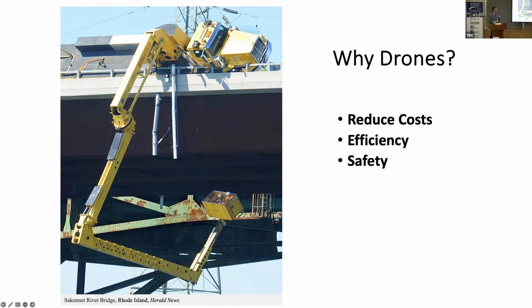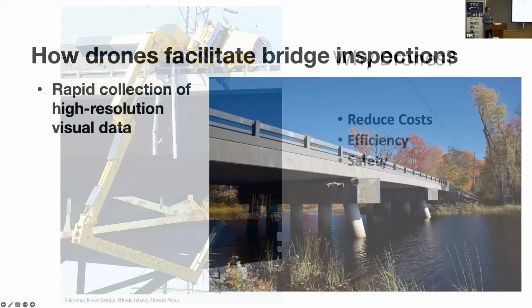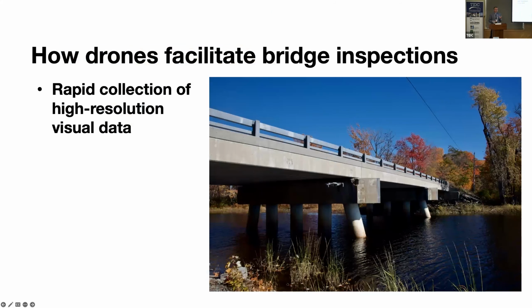So with respect to the cost, efficiencies are quite straightforward. Efficiency: you can cover a lot of territory in a short amount of time. And of course, this picture illustrates the safety. The most common application right now for bridge inspections is just the rapid collection of high-resolution image data. The image data could be optical, it could be infrared. There are various types of image data that can be collected.